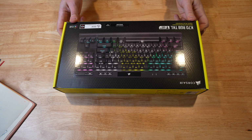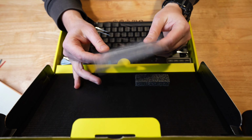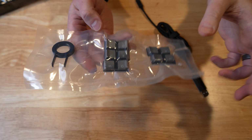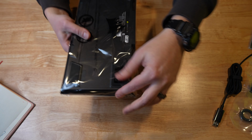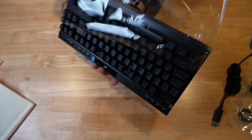Coming in at number 7 on our list is the Corsair K70 TKL. Corsair is obviously a huge gaming brand, and the K70 is one of their flagship keyboards. It features a durable aluminum frame, per-key RGB settings, a detachable USB Type-C cable. I do love detachable cables.